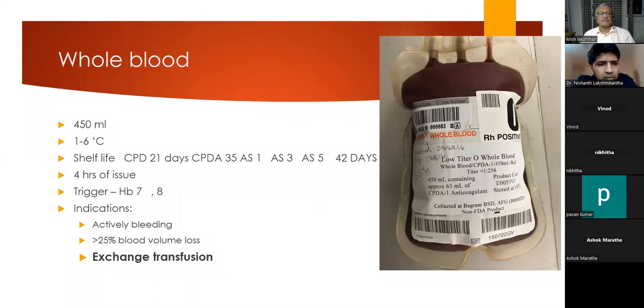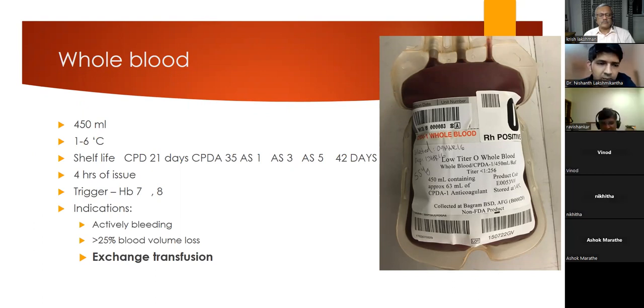Yes, sir. The trigger for the transfusion of whole blood or PRBC is generally active bleeding, or Hb being less than 7, or less than 8 in cardiac or neurosurgery patients. I think that is wrong. I think this 7 is correct, but for the cardiac patients, it is up to 10 usually. Yeah, I agree with that. Clinically, for people with cardiac comorbidity, the trigger must be 10. Okay, sir. Indications right now are active bleeding, and as sir mentioned, non-availability of blood components, mass casualties, and exchange transfusion. In our hospital, whole blood is mainly used in case of exchange transfusion.